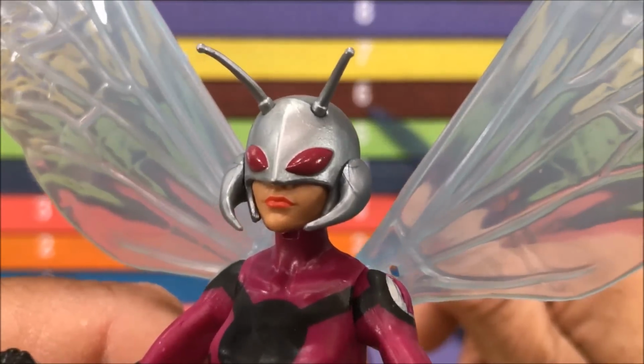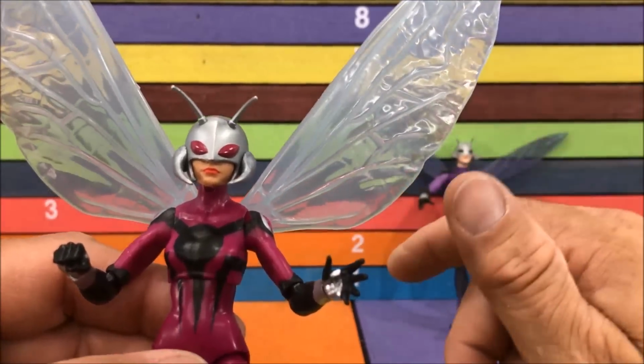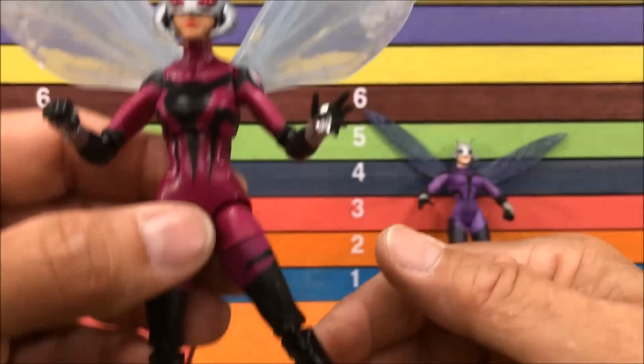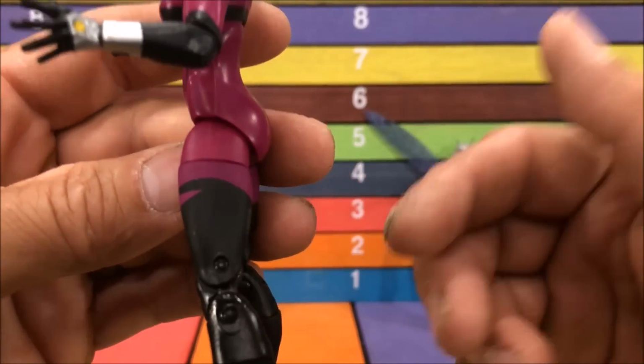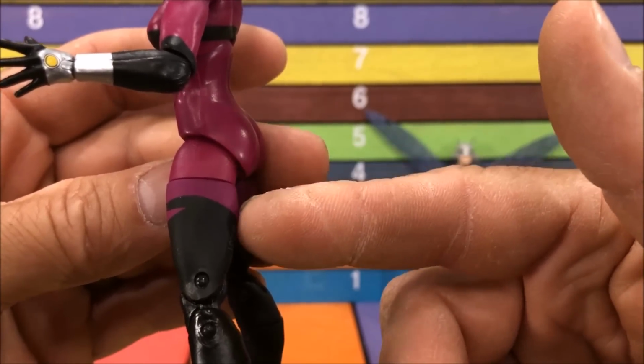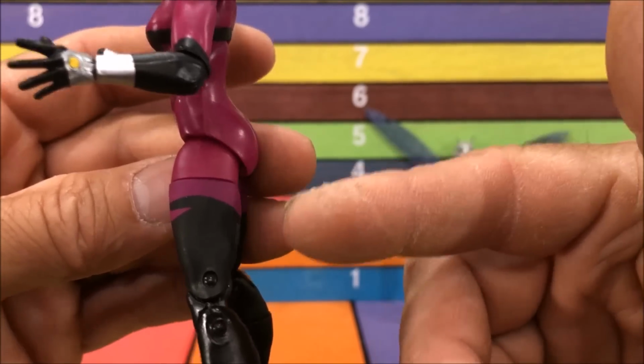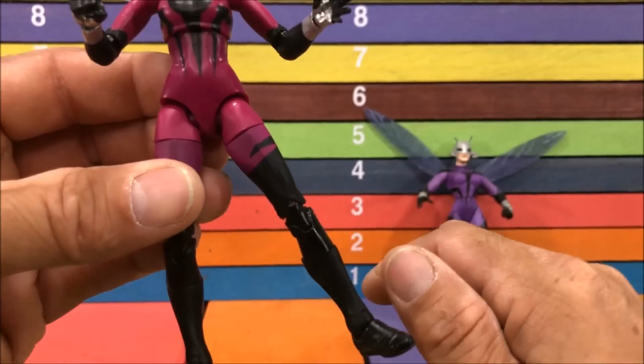So here's the head sculpt. That thing is actually really nice. The wings are reused. Not a big deal. What did you think? They're going to actually sculpt new wings. One of the flaws, another one of the flaws on the toys, this is two totally different colors. She's not wearing colors. This is supposed to be the same. These aren't socks. That's, I don't know.